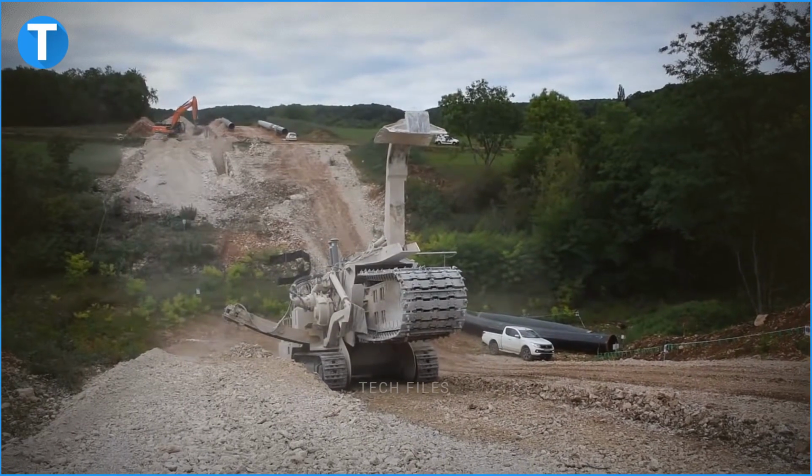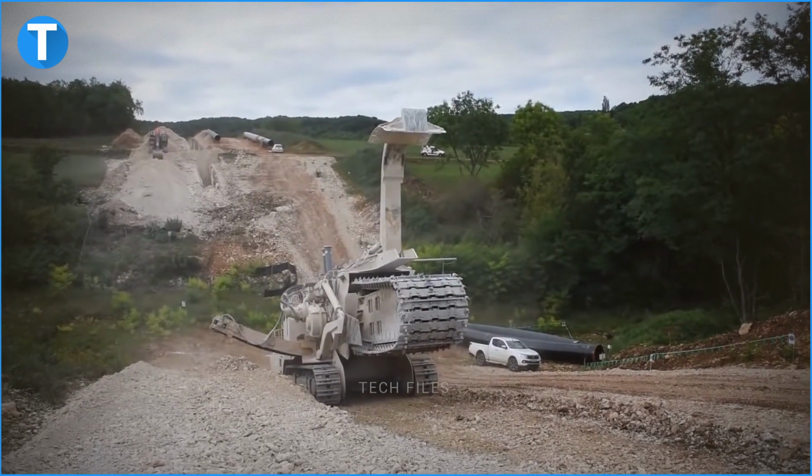And there you have it, a detailed breakdown of the top 15 incredibly ingenious construction machines.